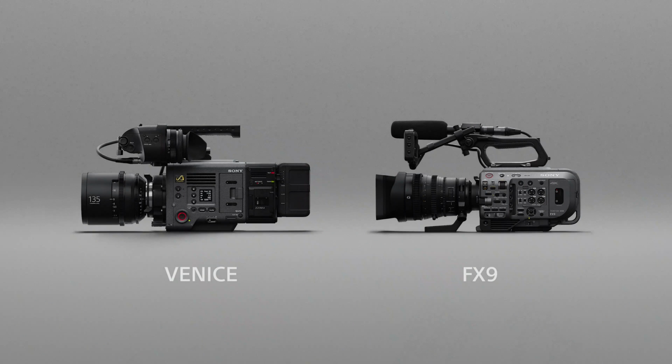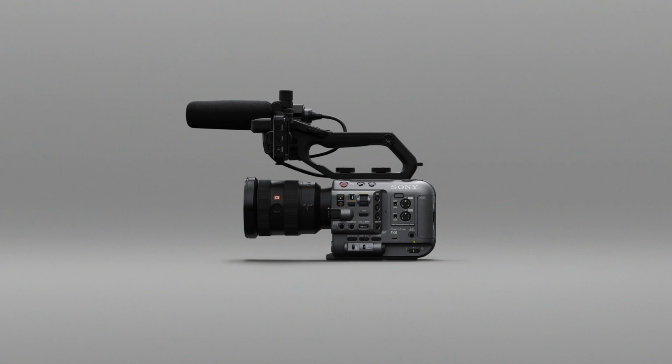The Venice has become a first choice for high-end digital movie production, while the FX9 has an outstanding track record in documentary production. Today we reveal the next step in our Cinema Line, a new model that gives immense creative freedom to a wide spectrum of visual storytellers. Introducing the new FX6. To meet the expectations of a wide range of creators who seek new high-quality video expression.